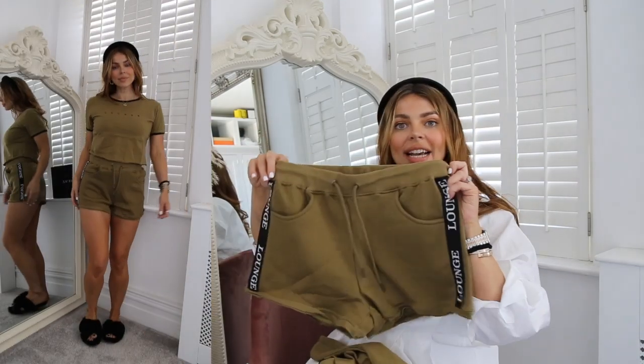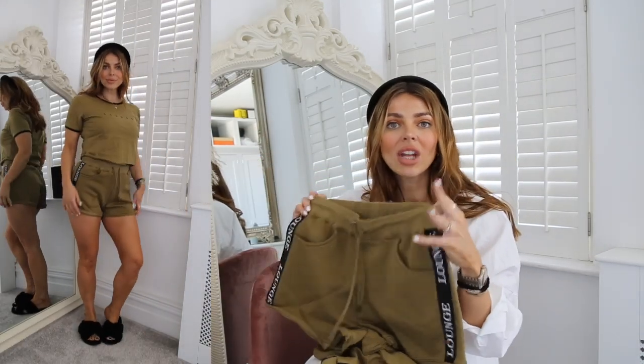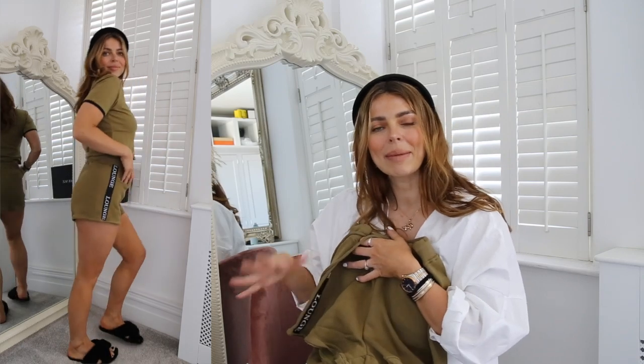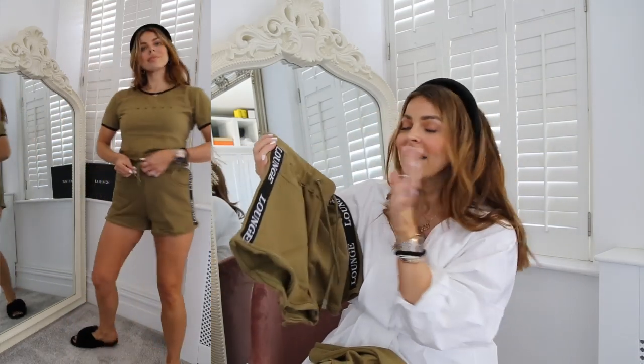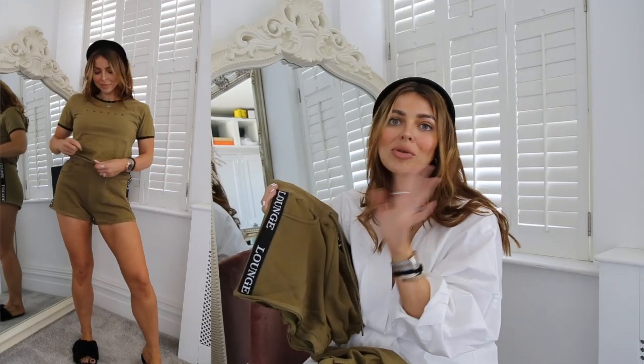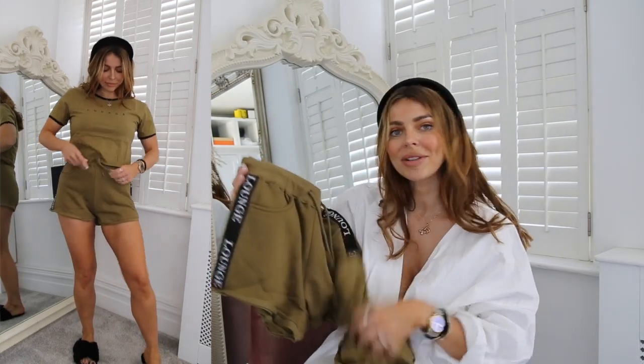So I got these in a size large just because I wanted them big and oversized so I can cinch them in at the waist. You know what I'm like with shorts. I always like them to be quite big and baggy on my legs and then cinch them in at the waist. So I went for the size large. These go from extra small to extra large in the t-shirt and the bottoms.